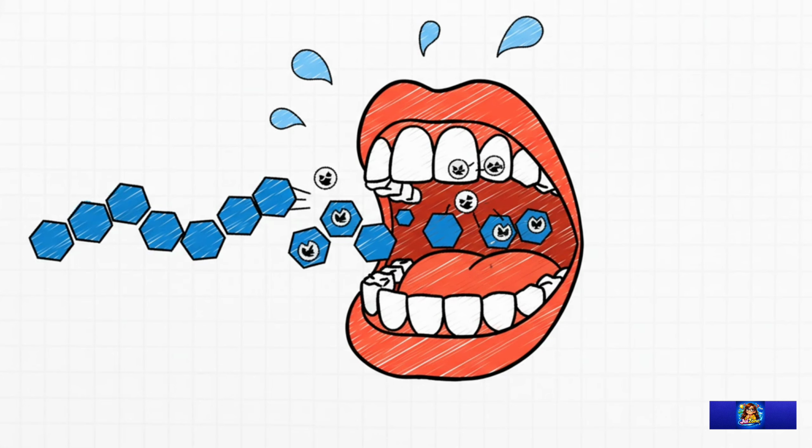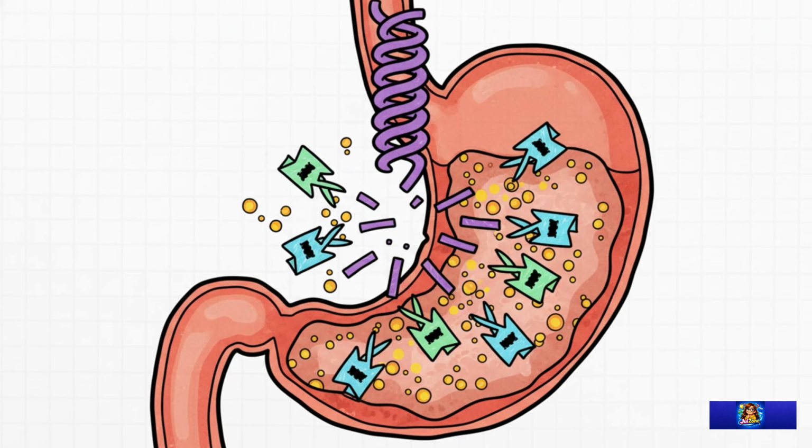First stop, the mouth. It all starts here. Your teeth are doing the physical work, crushing the food up. But at the exact same time, an enzyme in your saliva gets right to work on the chemistry, breaking down complex starches into much simpler sugars. The breakdown begins immediately.